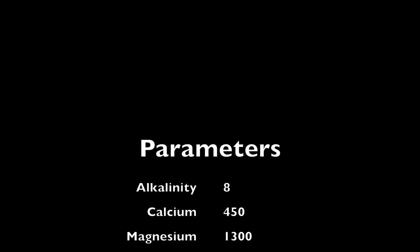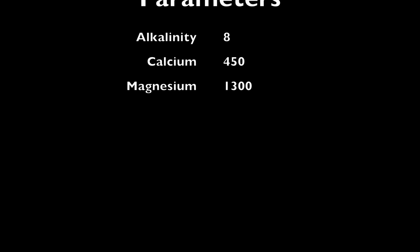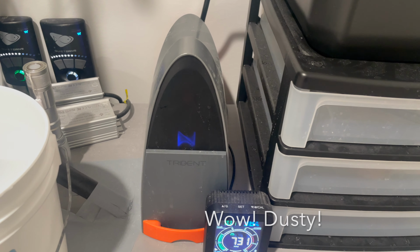Stability is also key for me. So my ALK, it's around 8, calcium 450, magnesium 1300. But more important than these numbers I'm spitting out is just to keep those parameters stable. My Trident helps with this a little bit.